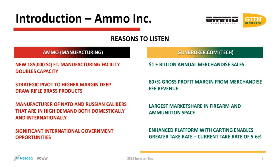Of that $1 billion that we do on the platform, during COVID, we did 1.7 billion. We take a 6% final value fee off all the transactions done on the platform. So when you do $1 billion, you bring in roughly 60 million in revenue. Of that 60 million in revenue, 80% of it is profit. We are a very profitable company. We don't have a need for cash. Our balance sheet is pristine. We have roughly a 10 million note on the 185,000 square foot manufacturing facility that we just moved into last August.